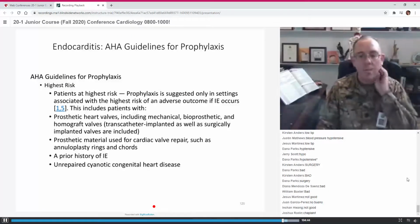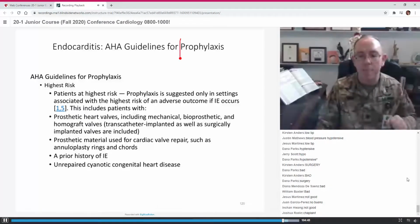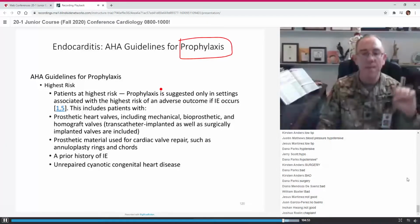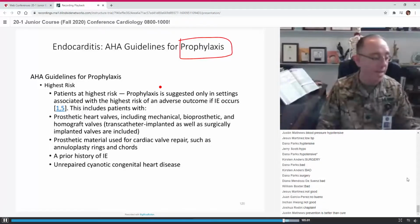Okay, let's talk about the last part of this, which is infective endocarditis prevention. You always get asked this question, so I'm going to bring it up. What we're trying to do is prevent infective endocarditis. How do we do this? Well, we give an antibiotic before a dental procedure or some procedure that's going to affect it. That's the key with this.